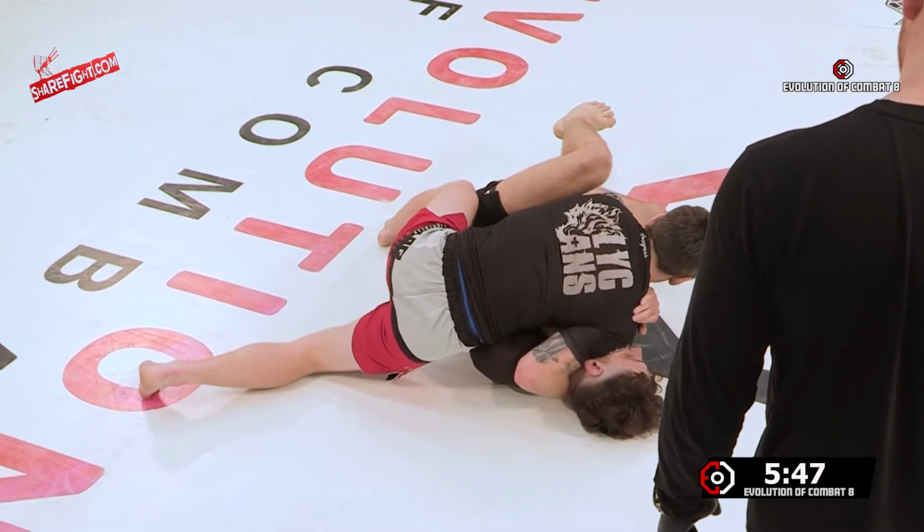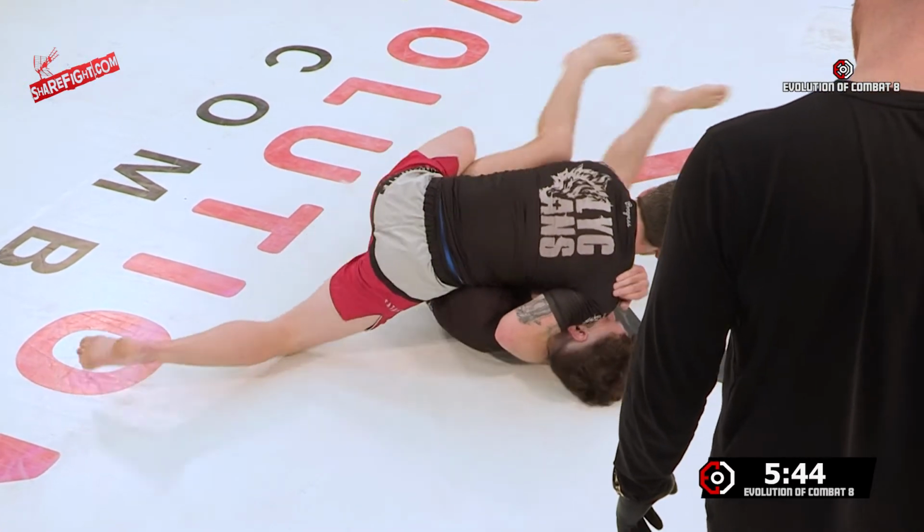More so in MMA, you're quite happy to go to mount, but in side control, there's actually a lot less the guy can do to you. Yep.